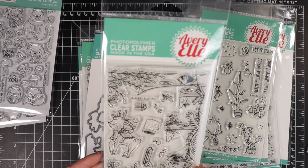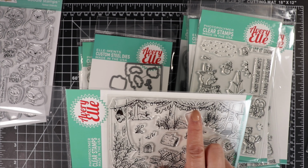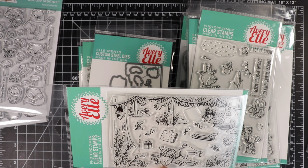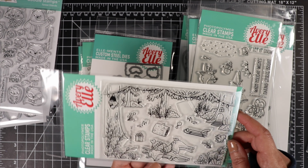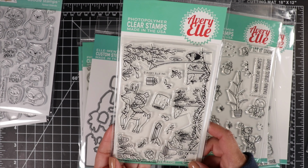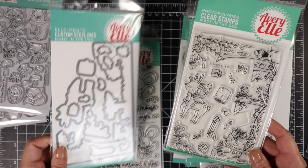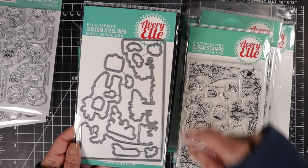We've got Woodland Scene Builder. This one is very cool. Look at all that scene building. So you can make a really cute scene with that, and then add your images in there. Very, very cute. And then this is the coordinating die. It will cut out this large piece for you.